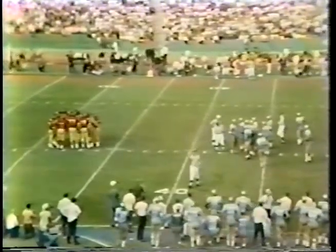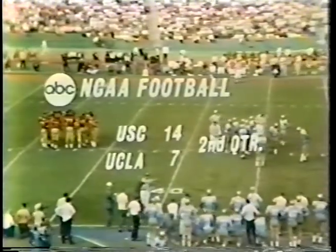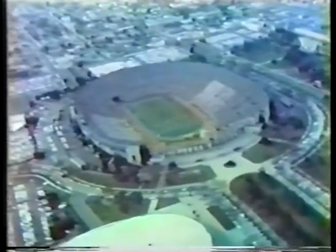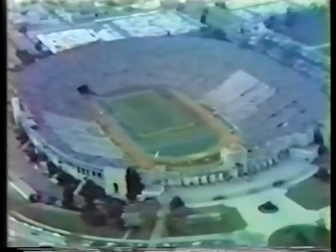It's timeout here at Memorial Coliseum in Los Angeles, where the score is Southern California 14, UCLA 7. So Coliseum, which is jam-packed today, 93,751. They have streamlined this ancient and classic bowl to seat 93,751, where at one time it would seat 100,000.